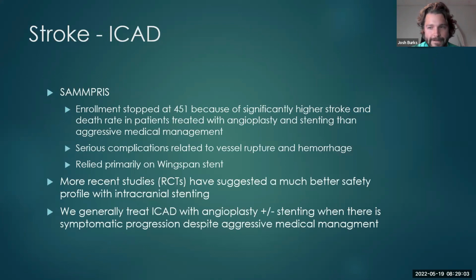And we're in an interesting place with treating ICAD in general, because in 2013, there was a large-scale trial that was published that essentially was stopped early because the outcomes were so bad in treating ICAD with intervention. The patients treated medically were doing much better, and the mortality was really high associated with interventions. Some drawbacks of that study: they were using a stent called the Wingspan. They were also being done at some centers that were not high volume, and the complications were really high. The rate of rupture and the complications that a lot of reports have had of using balloon mounted stents since then are significantly lower than this study.